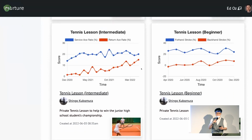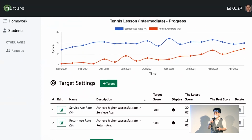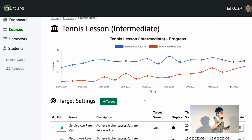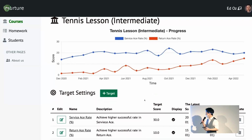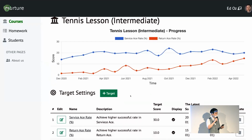This training course we've actually created, designed specifically for him. Every course is designed specifically for the students and they all have targets. Think of targets as kind of like signposts on a roadmap to guide the student in mastering the overall course. Shingo is no different. He really needed practice on his service ace and return ace. So those are the targets that we've set for him.